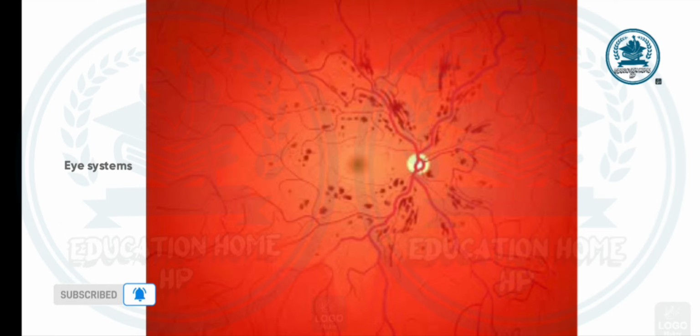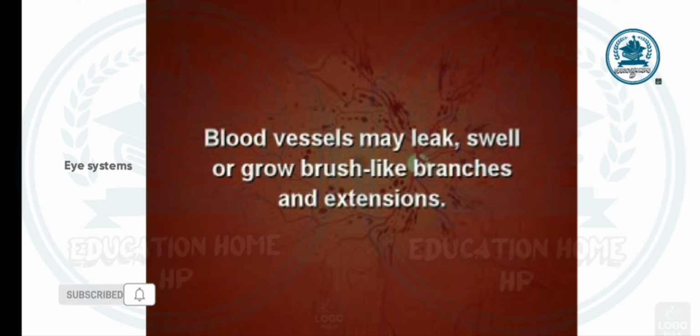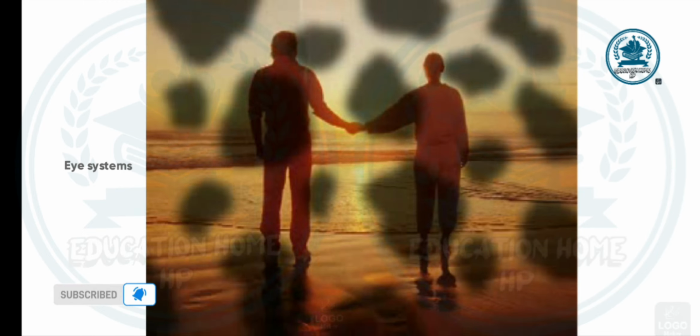When blood vessels in the retina are damaged, they may leak, swell, or grow brush-like branches and extensions. This damage is diabetic retinopathy. People with diabetic retinopathy may experience blurred vision, blank areas, or glare when in bright areas.